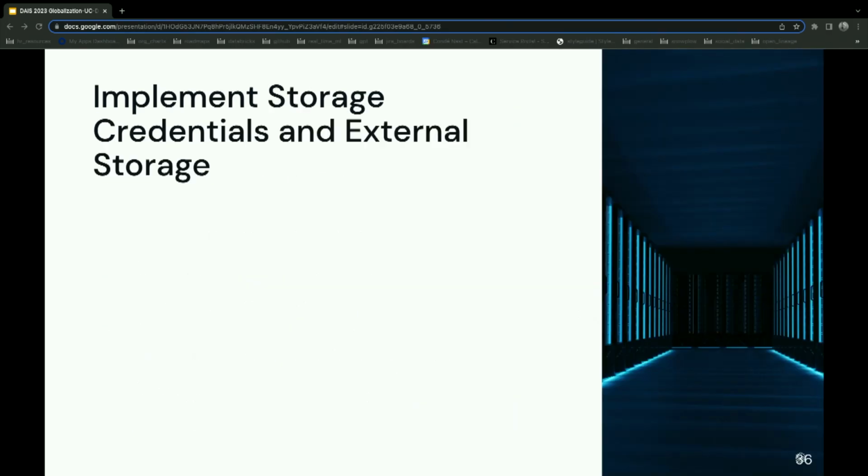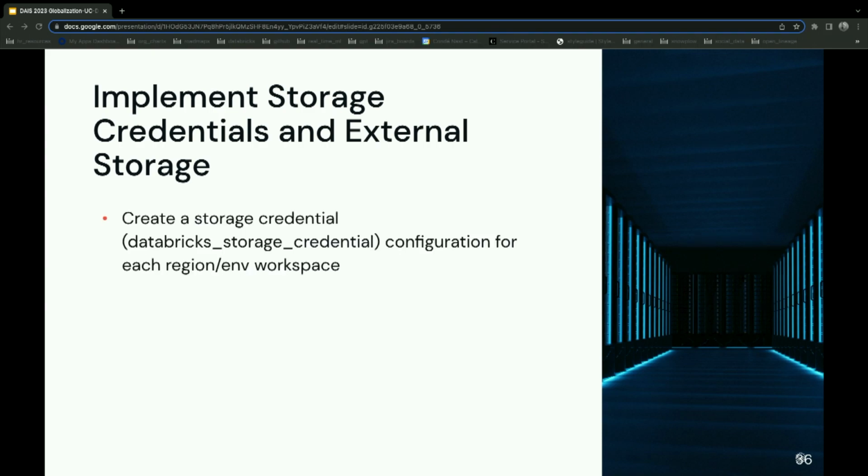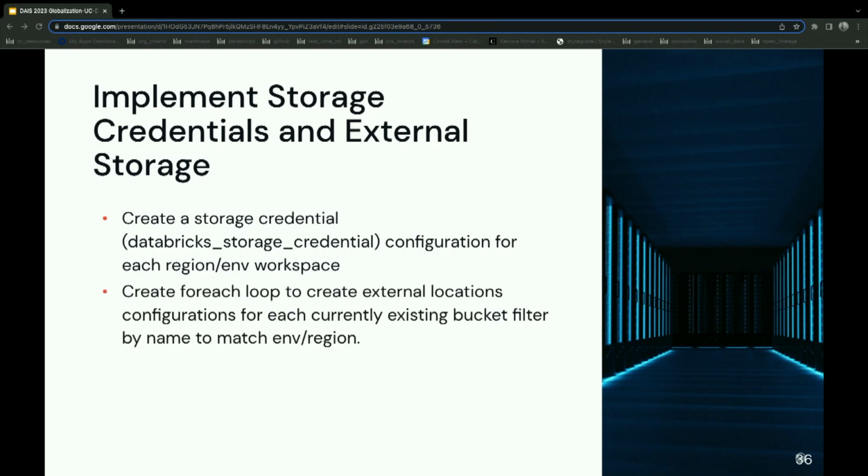Because we're exclusively using external locations for everything, we also had to implement storage credentials for the external storage. We did this by ensuring that we had a configuration for each of the regions and environments for each workspace. This, again, is configuration-driven. There's just a for each loop to create external locations.